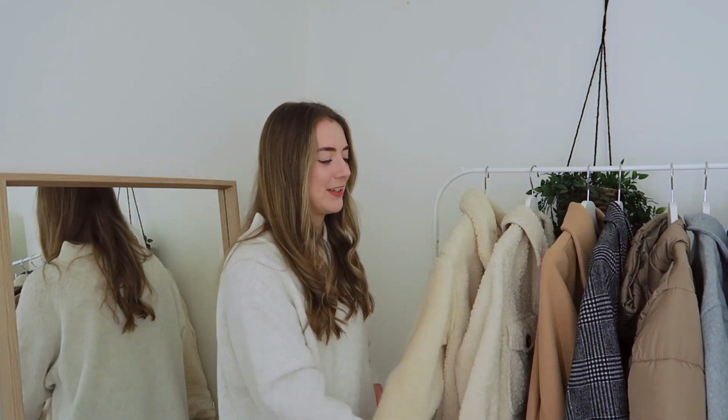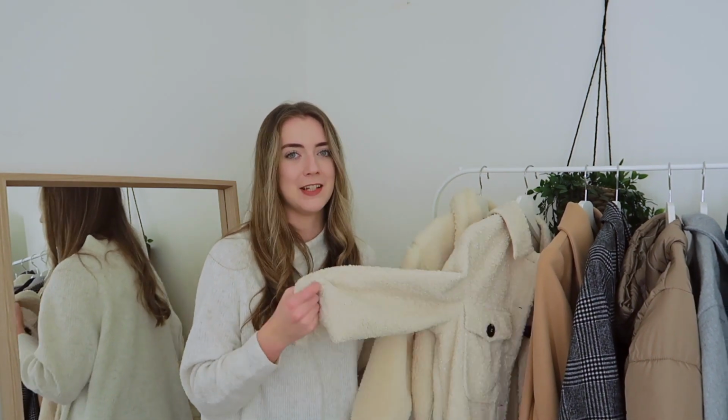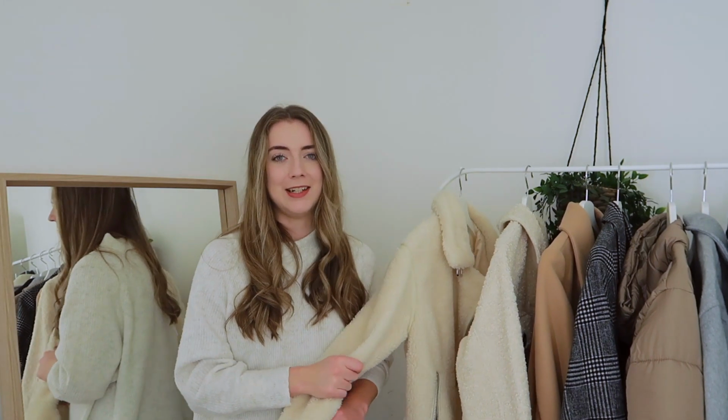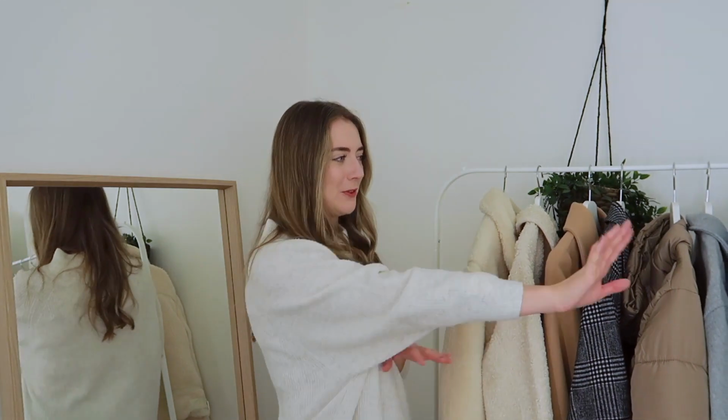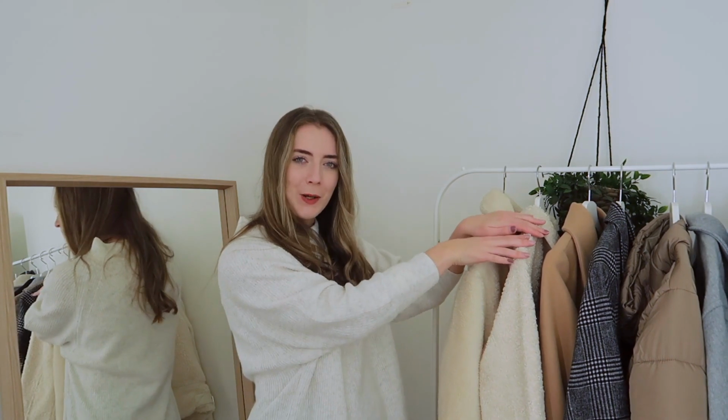Can I decide? I don't know if I could decide, you know. Here's me saying I was going to share my top 3. These 2 I think are definitely up there. This shirt jacket is just gorgeous, and this aviator is literally the most cozy thing ever. Maybe I should just do top 2, because I feel like all of those come in joint third for different reasons.